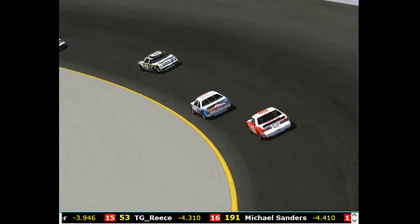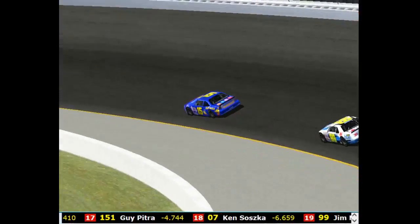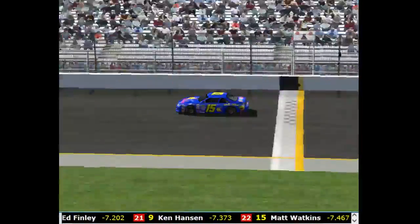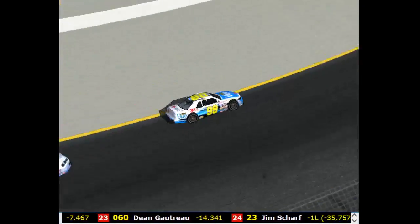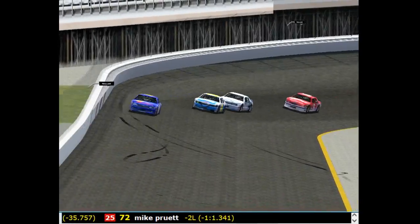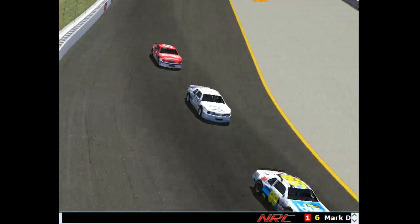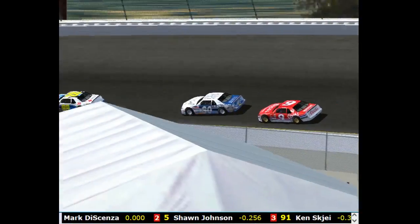Here we see the 191 of Mike Sanders and the 151 of Guy Petra. Matt Watkins, way in the back there, just taking it real easy in the Pac-Man car. There's Pops, who had that earlier bump, trying to shake the car out here. I don't know if he has any engine damage, but the 80 there of Ed Finley taps the wall here at the Rock. And the Rock will bite back if you do that too often. And there's the 9 of Ken Hansen in the Coors ride.